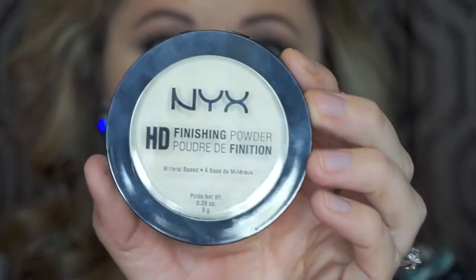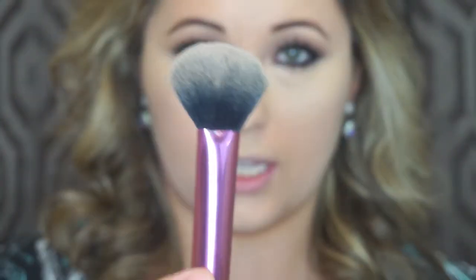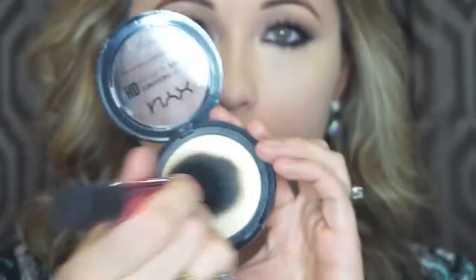All right, so at this point, I have done my highlighting. I am going to now set this with that same powder that I used earlier, my NYX, and my Real Techniques brush. I'm just going to take it and put it in here, down the nose, Cupid's bow, chin, and forehead.